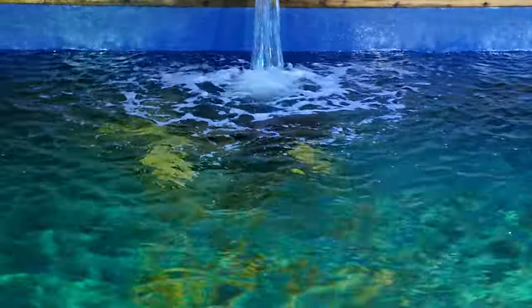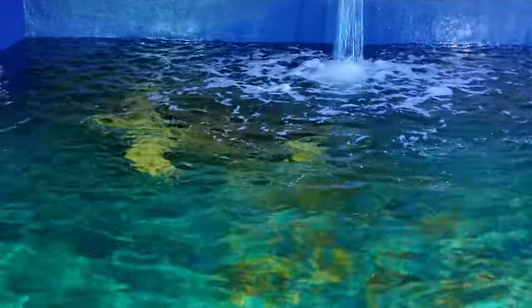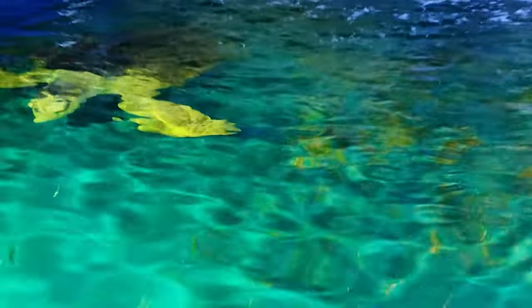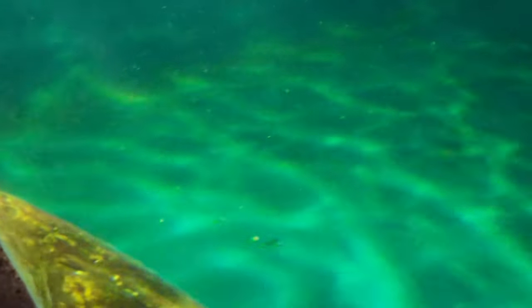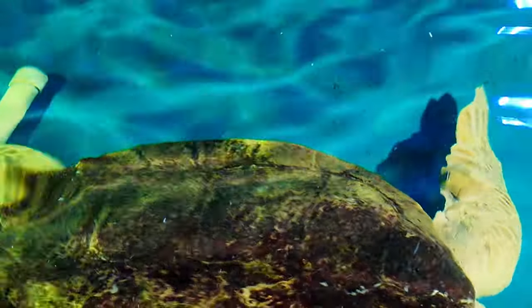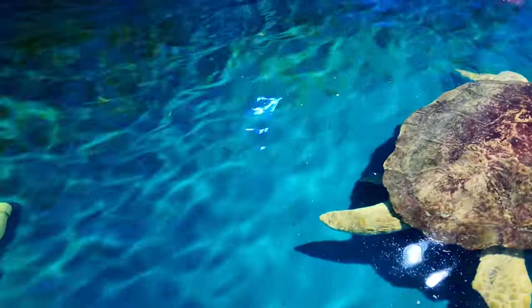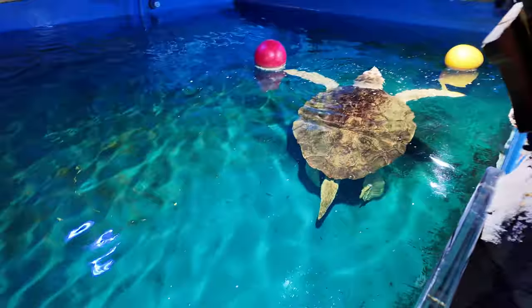It's over there underneath the waterfall. Let's see if we can get him to come this way, hopefully. Get a better view. Oh yeah, I think we can get a good view of him now. Let's go down below the glass as he comes by. Oh yeah. He's hanging out in this corner over here. There he goes, guys. Coming up for some air over there.